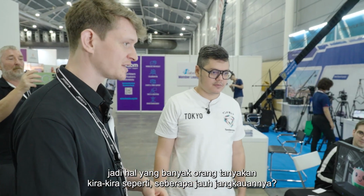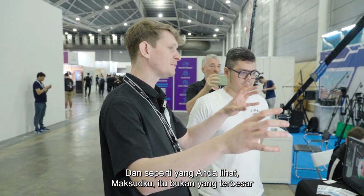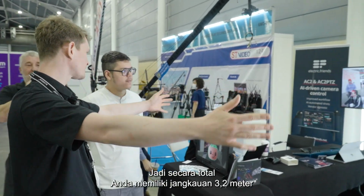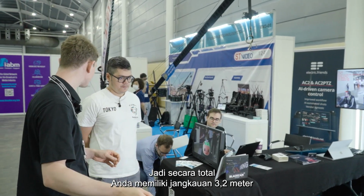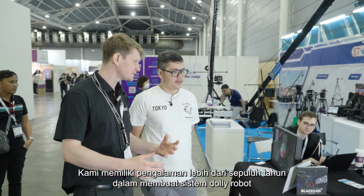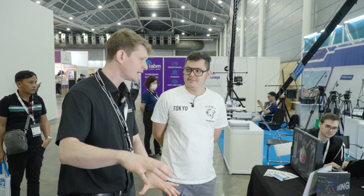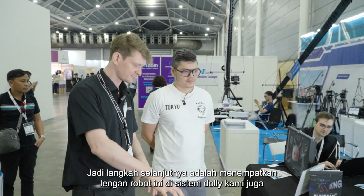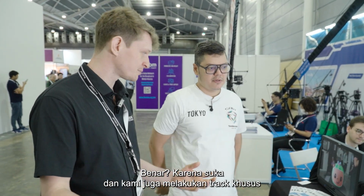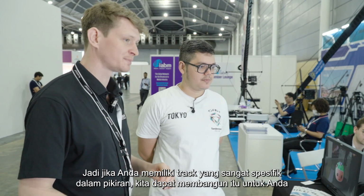One thing that many people ask about is how far it can reach. And as you can see, it's not the biggest robot out there, but it's pretty large. We can do 1.6 meters each length, so in total you have a reach of 3.2 meters. And we're looking to also put it on one of our dolly systems. We have over 10 years of experience creating robotic dolly systems. So the next move will be to put this robot arm on our dolly system as well. Then you can move it along the track while the robot arm is also moving. And this is not just on the floor, you can put it on the ceiling or the wall. Right, and you could build the track as long as you need. We also do custom tracks, so if you have a very specific track in mind, we can build that for you as well.